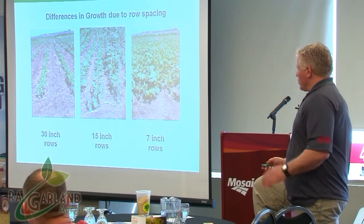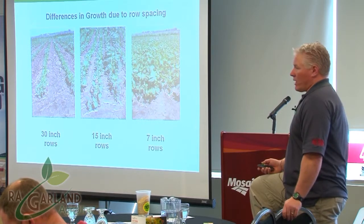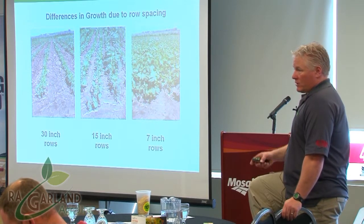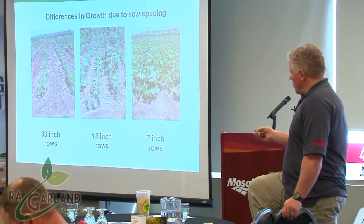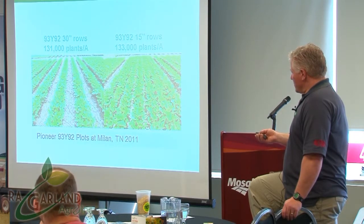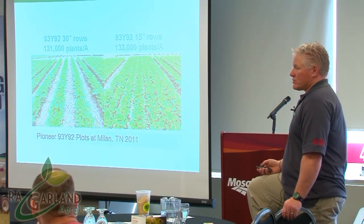So this has a lot to do with row spacing. And where this comes from is all about that interplant competition. We talked about it doesn't have a huge impact on maturity, but it does in terms of weed control and that whole plant's ability to cover that ground and utilize sunlight. You can see here on a 30-inch row how much black dirt there is. You go to 15 inches. Here's another picture. These are Y92s from the U.S. In Tennessee, but you'll certainly see how that ground cover advantage occurs when you've got 15-inch rows versus 30-inch rows.